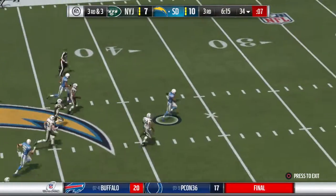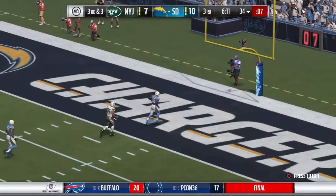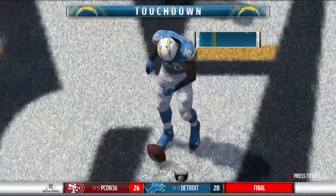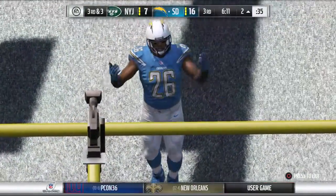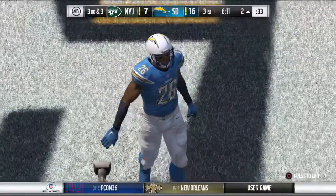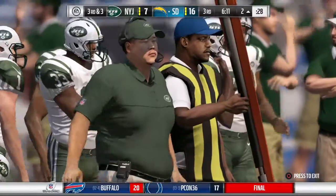A big seam, and he might go all the way. And all the way in. Touchdown, San Diego. A great play there. His 2nd touchdown of the afternoon. And the Chargers are going to add on to their lead.